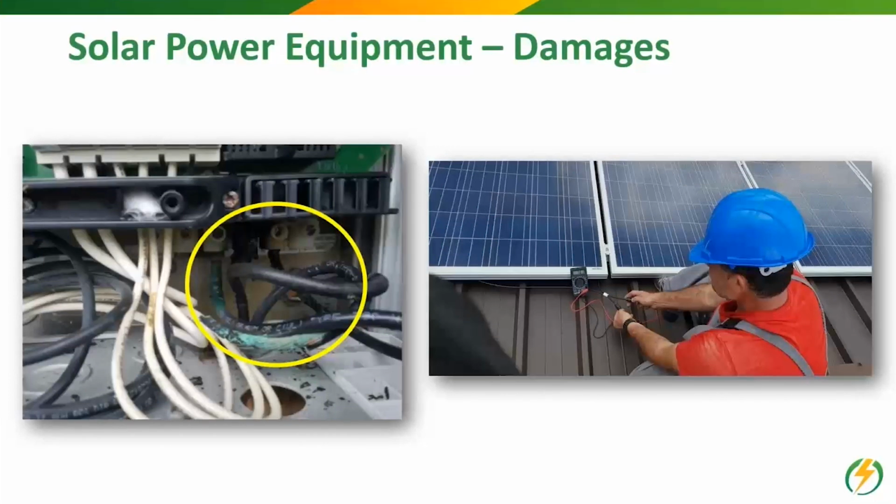We could have lightning and surge damage. On the left in that yellow circle is some surge damage inside a string inverter. All right, so got to pay attention to that. Good news is string inverters, you can replace that string inverter and not have to change out the whole system, and you're probably gonna be okay. Picture on the right is just showing if we do have suspected surge or lightning damage, we'll probably have to check all the panels. So you have to have a technician capable of doing that.